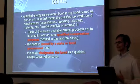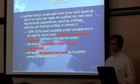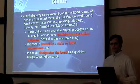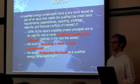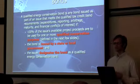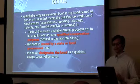The state or a local bonding authority would be the one that issues these bonds. And you can push these out into the community. So it doesn't have to be just a state project or a local government project. It could be a private sector project. But the issuer of the bond has to be a local government.